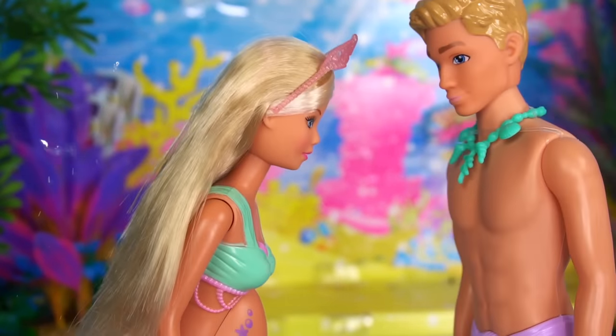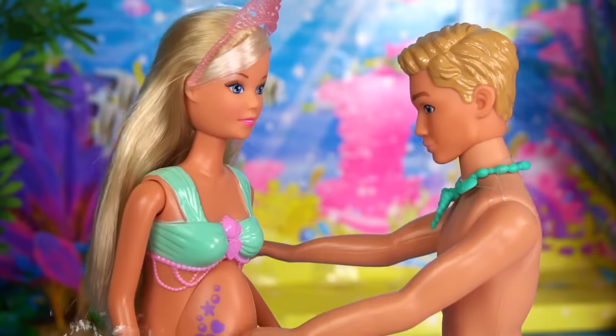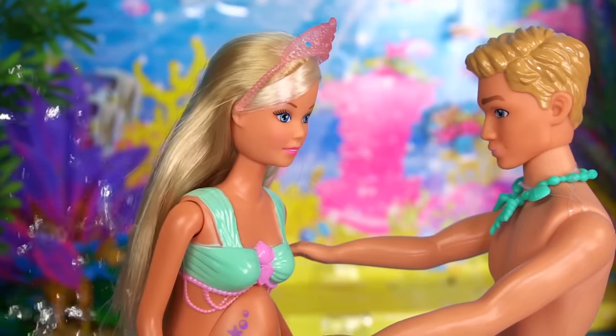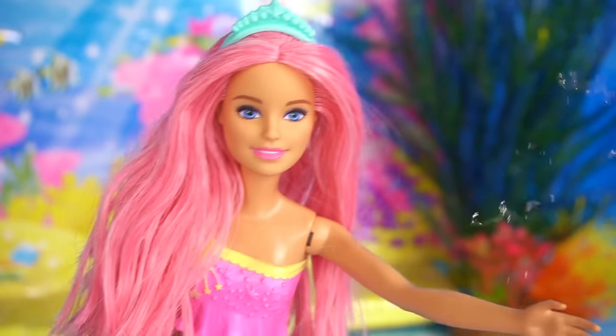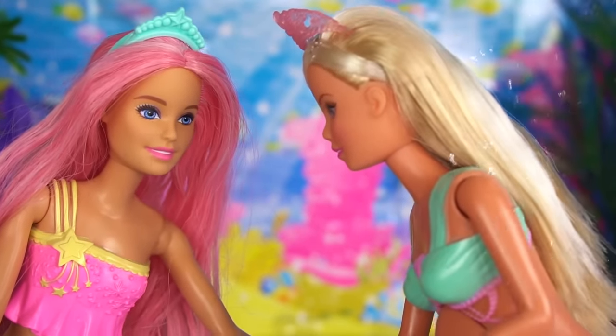Today we're gonna set up the new baby's room. This is so exciting. Cora's gonna be an amazing big sister. I just know she will. Hello, I'm here to help you set up the baby's room. Thank you, dear Anna. I sure need help.